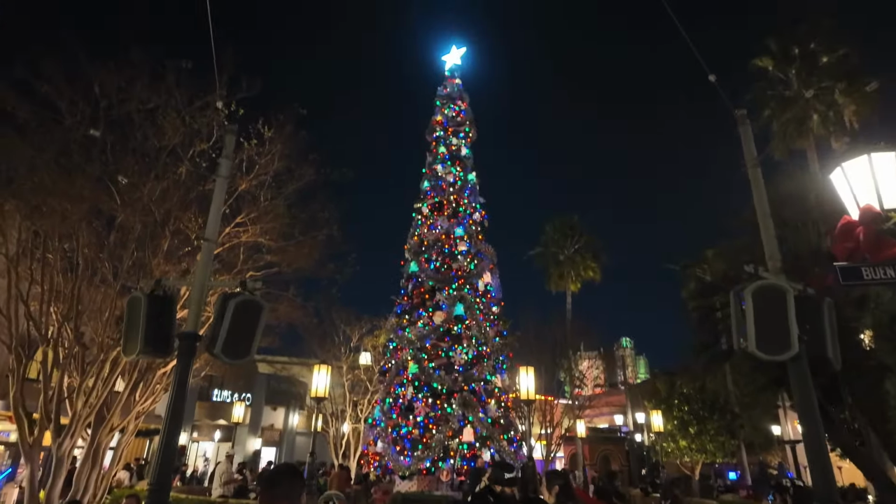There is a tree lighting ceremony every day. I believe at 4:50 is the time, I'm pretty sure. It's about 6:30 right now, so we did miss a majority, if not pretty much everything, when it comes to show times. But at least I'm going to mention them as we progress through the night. We're really going to try a lot of stuff for Festival of the Holidays. Hopefully we'll catch at least one show of Mostly Kosher.